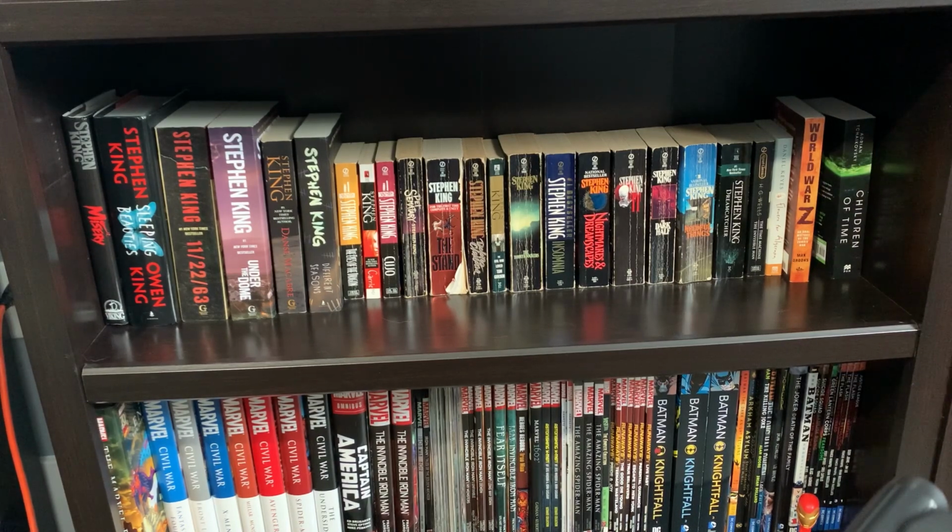We've got Brubaker's Captain America. We've got Fraction's Invincible Iron Man. Then I've got some more Iron Man. I really like Iron Man. So we've got some more Iron Man comics down there.